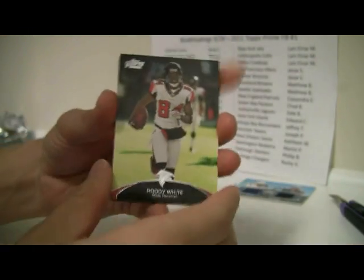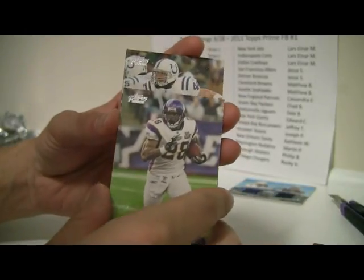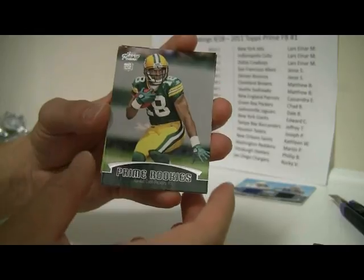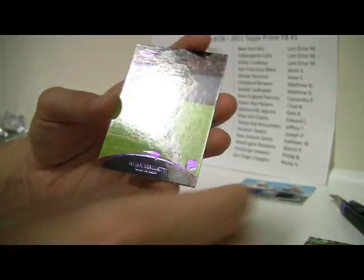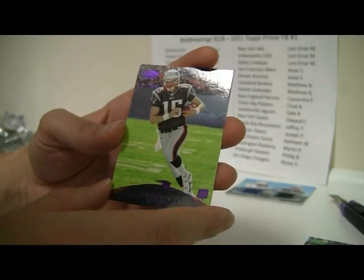Alright. And Roddy White, Adrian Peterson, Dallas Clark. It's like a Randall Cobb Prime Rookies. And then Steve Smith. And purple Ryan Mallett. That is numbered 361 out of 399. Kind of a cool color.